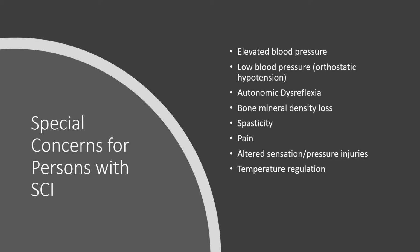Spasticity and pain, again, if your muscles are jumping on their own, just being extra safe with your transfers and your activities.